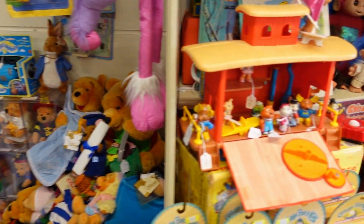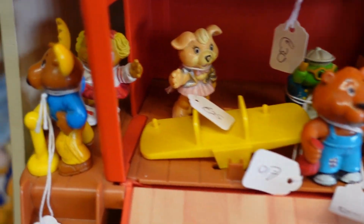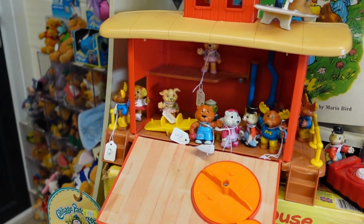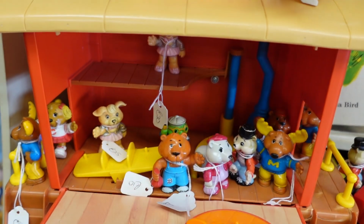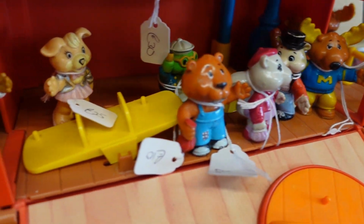And speaking of cartoons from the 80s, they've got the Get Along Gang playset here. What was this one? I think it was the Caboose something. Yes, the Clubhouse Caboose. But I have no idea what their names were.